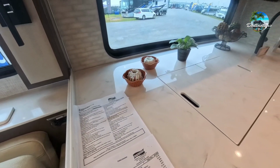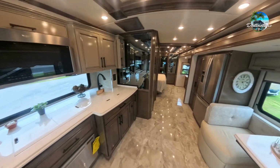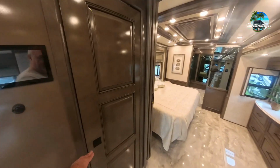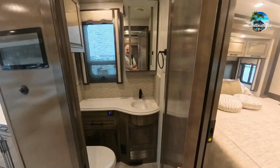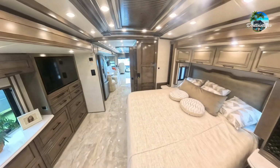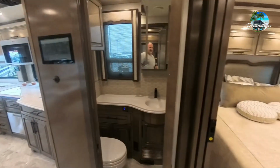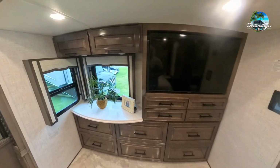You can see they have 2 sheets of options on this one. Still an absolute stunning coach. Midship half bath, again the half door, which again I'm not fond of. King bed, offset TV, so you got a corner view.